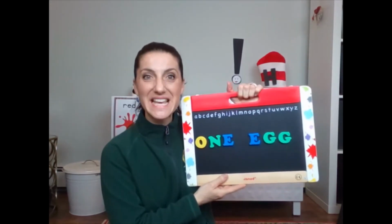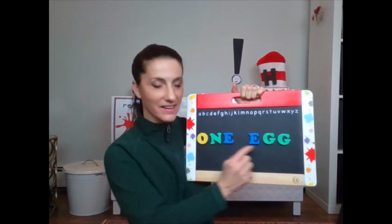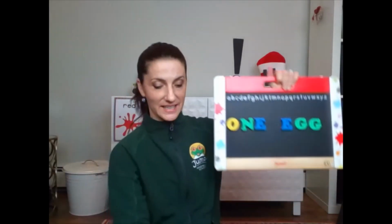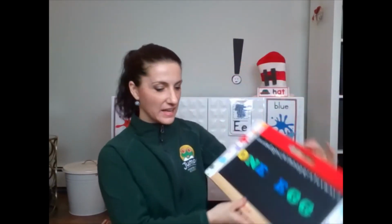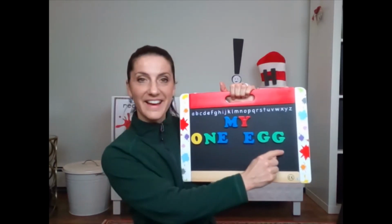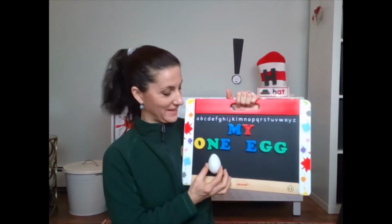Okay, now what does this say? This says, you know this sight word, one egg. One egg, right? Because if I have two eggs minus one egg, I get one egg, right? Now, what if I want to just make sure that you know that that's not yours and it's mine? I could say, hey, that's my one egg. My one egg. Here it is, my one egg. Isn't it lovely?